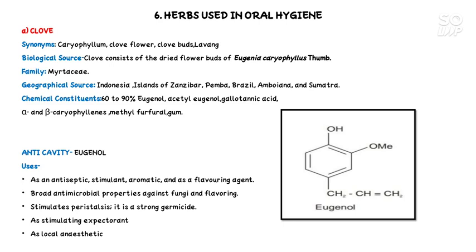Uses: it is used as an antiseptic, stimulant, aromatic and as a flavoring agent. Broad antimicrobial properties against fungi and also used in flavoring. Stimulates peristalsis. It is a strong germicide and is used as stimulating expectorant and also a local anesthetic. Therefore, it can be used in toothache.